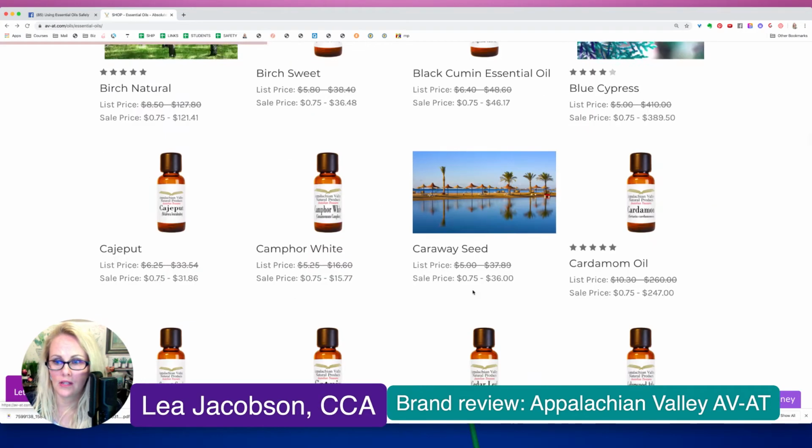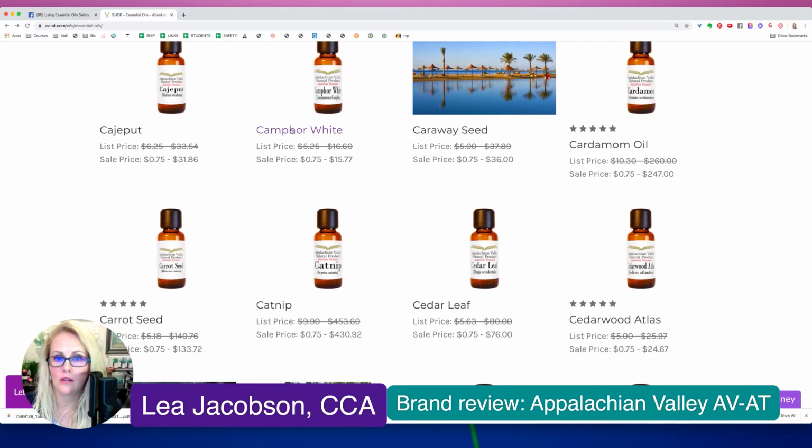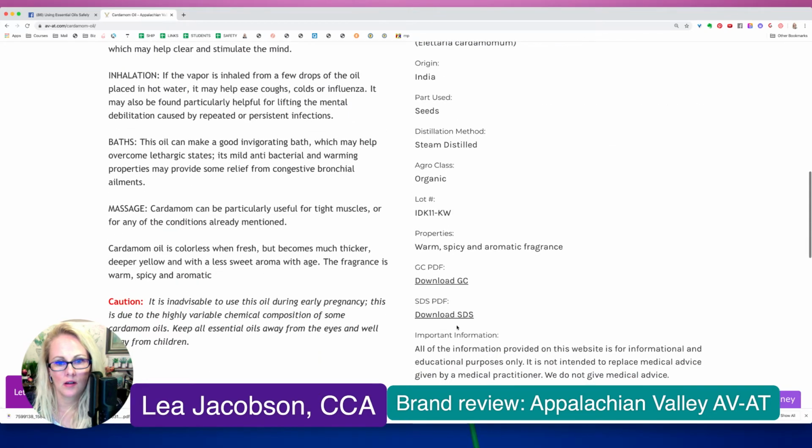Perfect. So let me see what else they have here. I like they have camphor white. White camphor is the recommended camphor to use if you are going to use one. Cardamom, let's see if they happen to flag this for do not use under age 10. Let's see if they have that on here or not. I do not see that. It does say do not use during pregnancy, which is not entirely accurate.